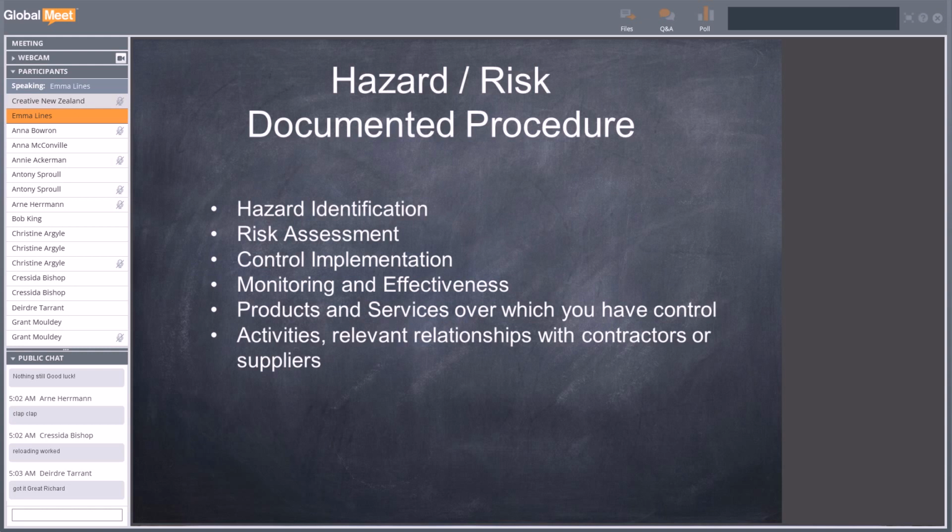Follow on through. Right, what I'm going to do now is dig a little deeper under the process and procedures framework and focus in on some of the key ones that you need to really think about now. This is sort of like the minimum that you would need as an organisation. And the first one I've got up here is hazard, risk, documented procedure. So what you need to understand is the process of hazard identification. So you need to obviously have within your organisation a procedure that allows you to identify hazards.